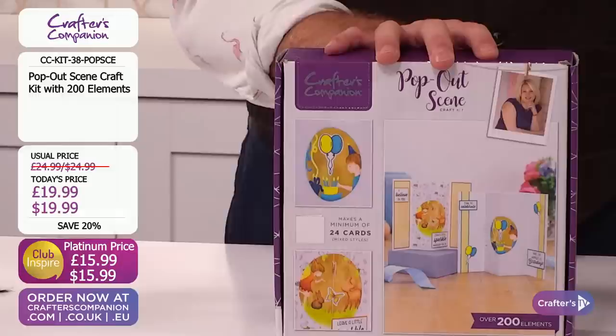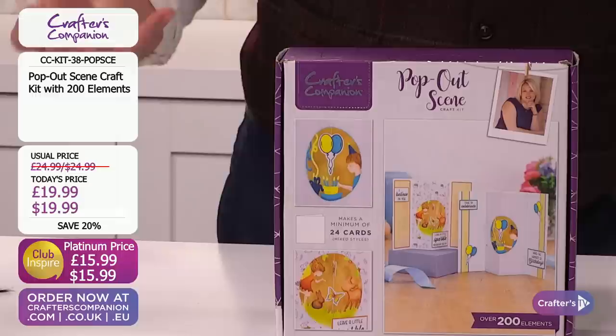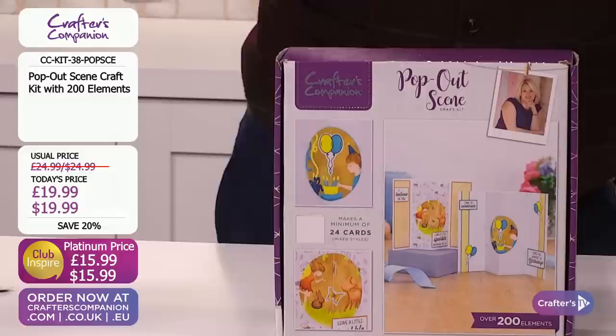And what I would say, worth bearing in mind, is that if you have already got some of the pop-out scene dies, the content in here is exclusive to the box. So theoretically, if you love the pop-out scene idea, you could get this and the pop-out scene bundle that we got on the show and not get any repeats.